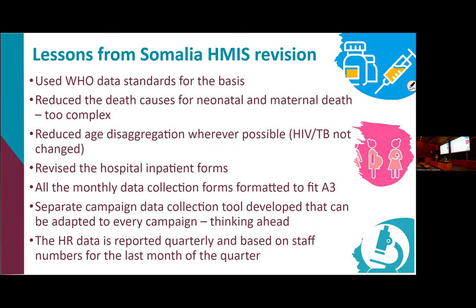I helped Somalia with the HMIS revision. We used the WHA data standards. The death causes for neonatal and maternal mortality were too complex, and I said, no. We reduced the age disaggregation wherever possible. We revised the hospital form.